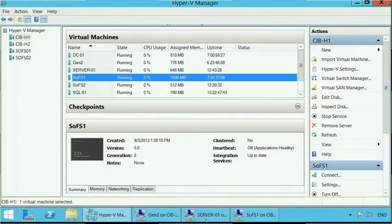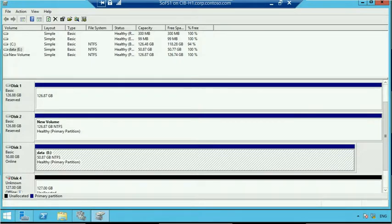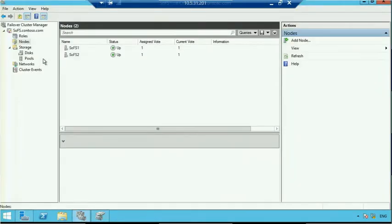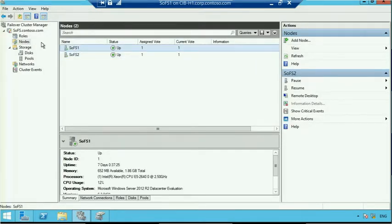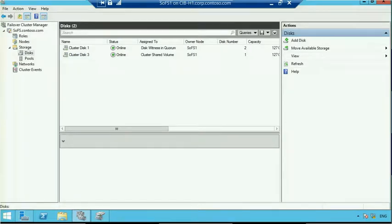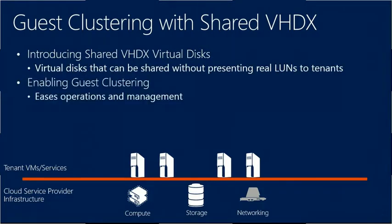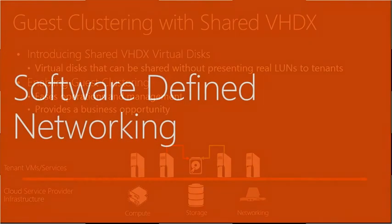So if I take a look at Scale Up File Server number 1, you can now see that I have this new 127 gigabyte drive that was just added, a Scale Out File Server disk between them. And if I take a look here at Failover Cluster Manager, I have both File Server 1 and File Server number 2 up and working as 2 different nodes. And I've got my shared VHDX files already up and running on an individual system. Hypervisor level control, no poking stuff down through to your infrastructure, no IP addresses going on your system. Much simpler to be able to make guest clustering available to more of your workloads inside your environment. Ease of operation, simple to do, and there it goes.